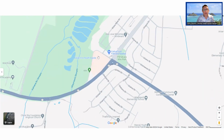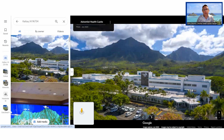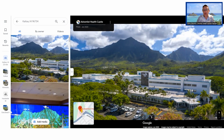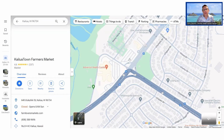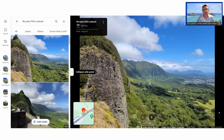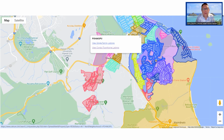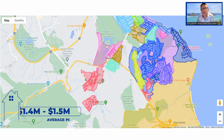The Castle Hospital is actually called Adventist Health Castle Hospital, and this is the primary hospital for everyone that lives in Kailua and Kaneohe, as well as Waimanalo, if they don't want to trek into town. It's adjacent to the Kailua Town Farmers Market. And so back to the neighborhoods, you have Kukanano, and you also have Pohakupu, and the average sales prices for these homes are in the 1.4, 1.5 range.